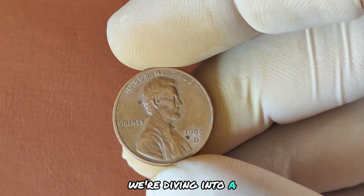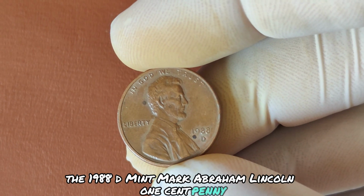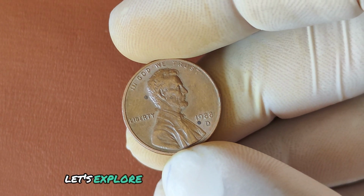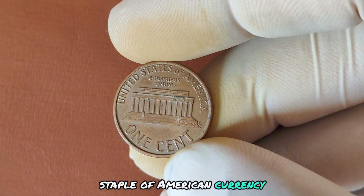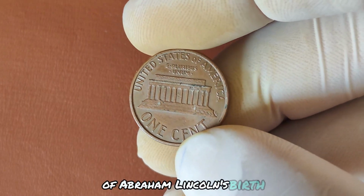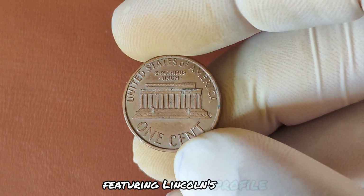We're diving into a fascinating piece of American history, the 1988 D mint mark Abraham Lincoln 1-cent penny. You might be surprised to learn that this little coin can be worth millions of dollars. Let's explore why. The Lincoln penny has been a staple of American currency since its introduction in 1909, commemorating the 100th anniversary of Abraham Lincoln's birth. The 1988 D penny was minted in Denver and is one of the many coins featuring Lincoln's profile.